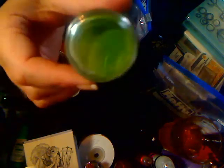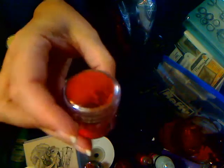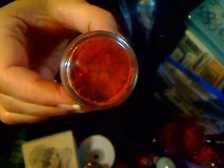This is from the Adirondack line. It's moss green. It's just a nice green that you could use for spring or for Christmas. This is also from the Adirondack line, and it's called Clay. It's kind of an orangey red, more to the red side.